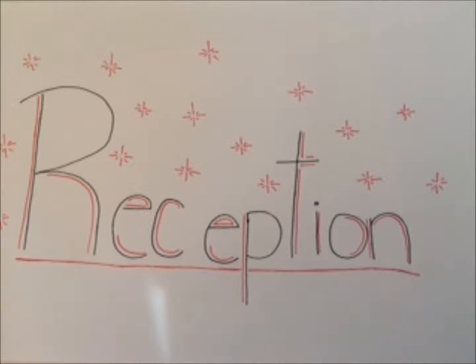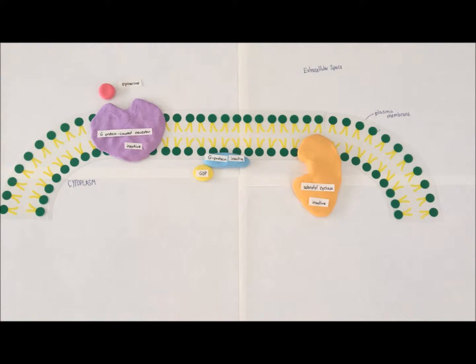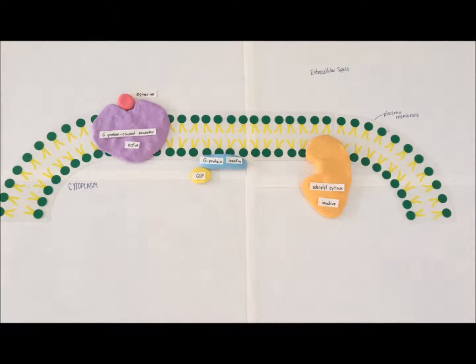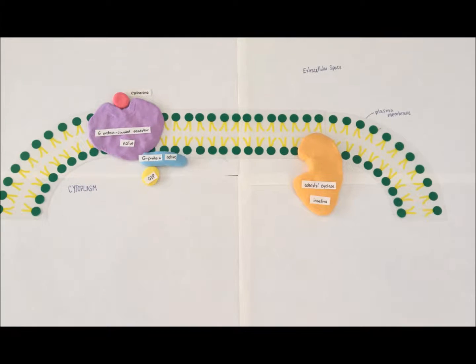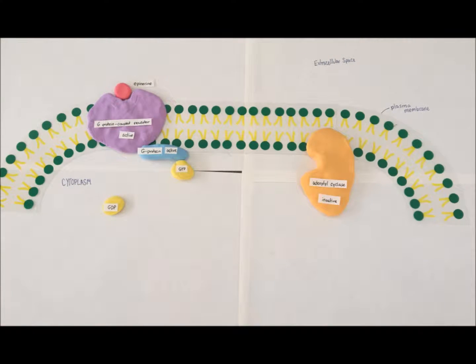To start the signal transduction pathway, epinephrine, the ligand, binds to the extracellular side of the G protein-coupled receptor in the cell membrane of a liver cell. This causes the receptor to activate and change shape. The inactive G protein with the GDP molecule attached to it binds to the cytoplasmic side of the receptor. This causes GTP to displace GDP, and the G protein is now activated.